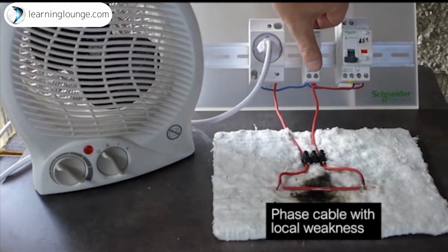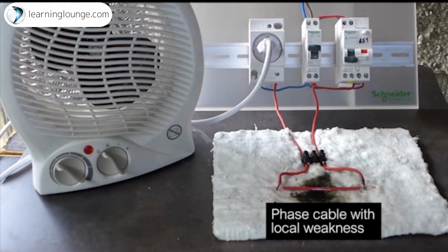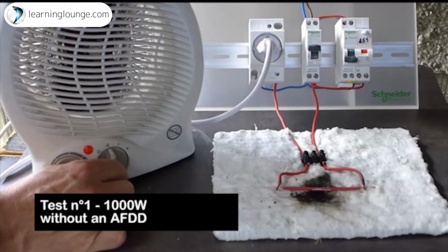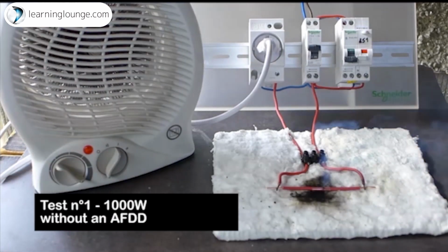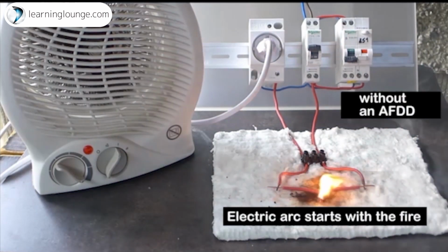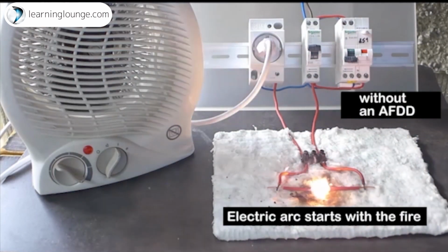It's all done in a laboratory situation. It's all set up. So there you go. They turn it on. They turn on the fan. So we've got an MCB protecting it. And you can see that the MCB does absolutely nothing because as far as it's concerned, there is no overcurrent. And eventually the heat builds up at that junction where the arc is happening and the fire occurs.